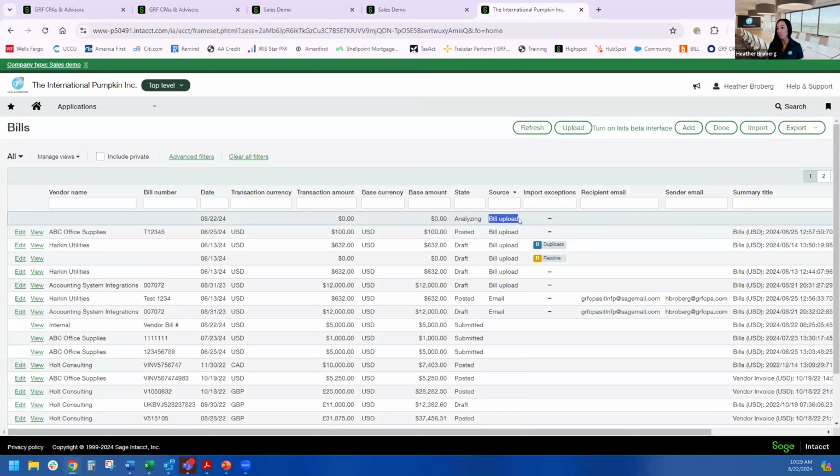It is a bill upload. It is the one that I just uploaded. Happens a little faster than email. And it is in the state of analyzing. Sage Intacct is now reviewing, leveraging the AI functionality to read the PDF, code all the elements of that bill, and then it will save it here once it's done for our review.